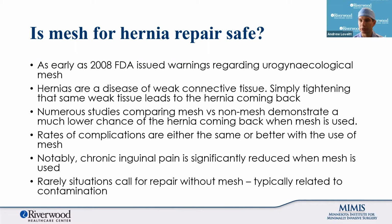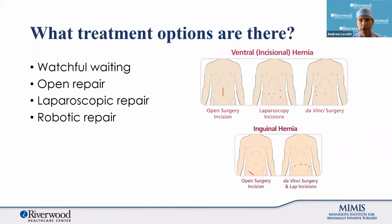One can imagine if we're trying to close a hole in the abdominal wall, without the use of reinforcing mesh, we have to close it extremely tightly. With the mesh, we can potentially close it maybe a little bit looser, use that mesh to back up and support the repair, and the chance of chronic pain is lower. Again, there are rare situations that call for a hernia repair without mesh, and your surgeon will help to direct you in that regard. So what treatment options are there?